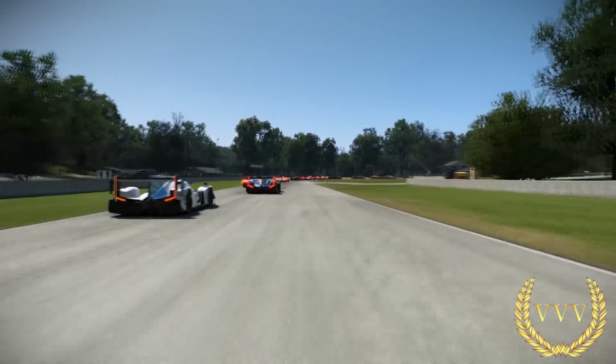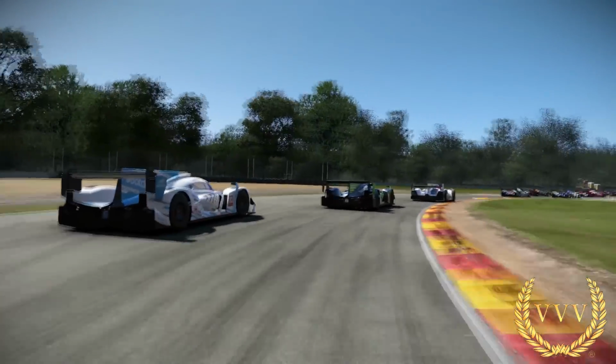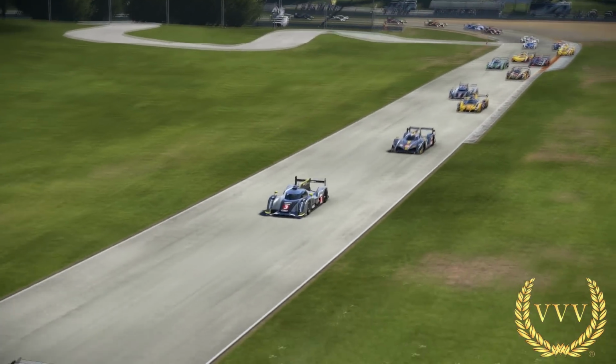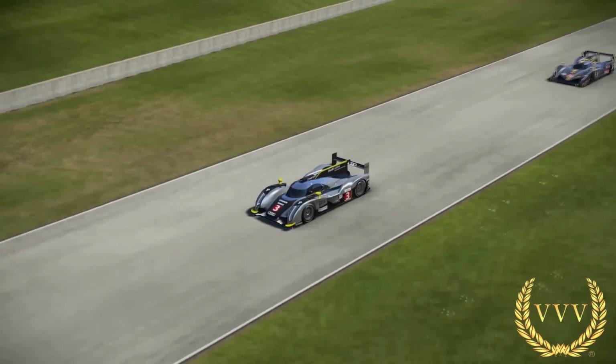Noting the slight jitters in the frame rate are due to the replay on this build I'm running right now. Here we see a bit more of the replay camera in action, and with this nice heli cam along this section.